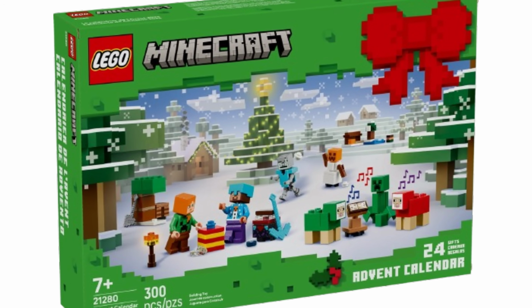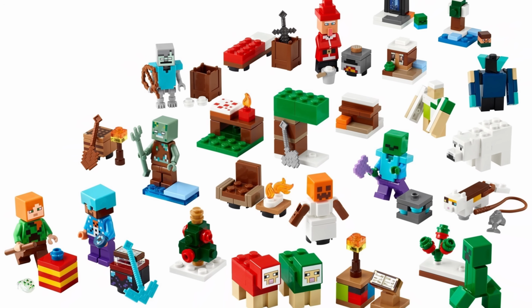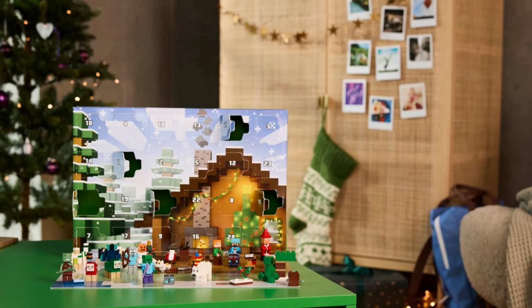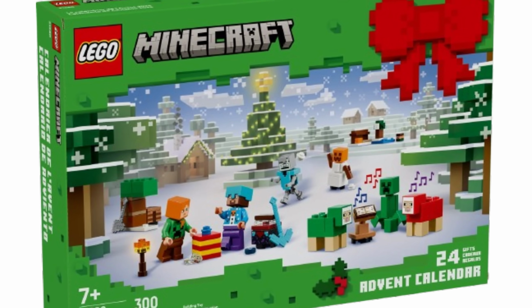And the number 1 position goes to a set that I've talked about a few times before, and for good reason. It is set 21280 Minecraft Advent Calendar. This is hands down the perfect LEGO set for Christmas 2025. There's no ifs, buts, or I don't like Minecrafts about it. It's great and there is absolutely no argument against it.